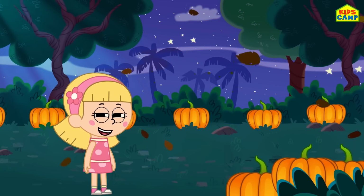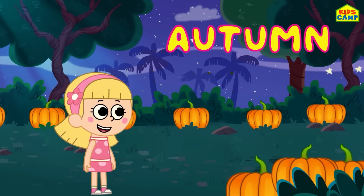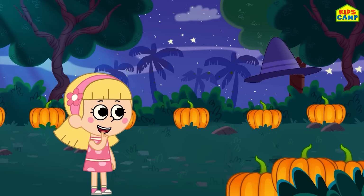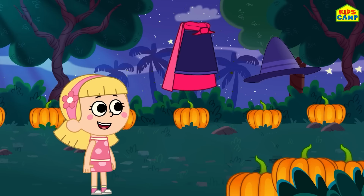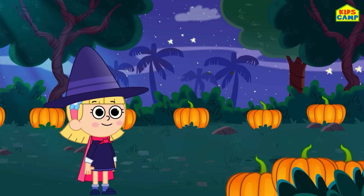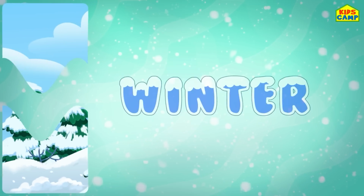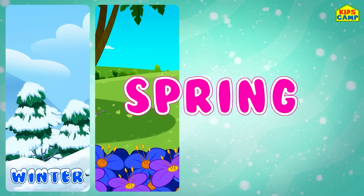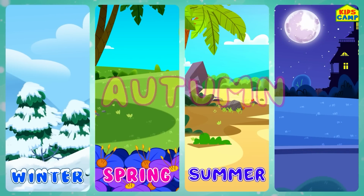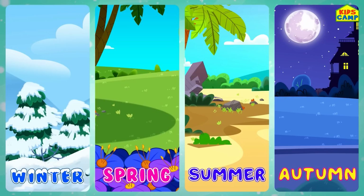Ooh! It's nearly Halloween! That means it's autumn! A witch's hat! A dress with a cloak and witch's shoes. Yay! I'm a witch! Today we learned our seasons. Winter, spring, summer, and autumn. Woohoo!